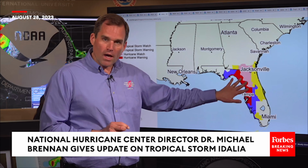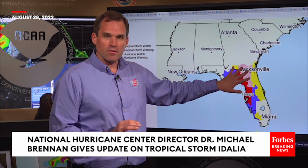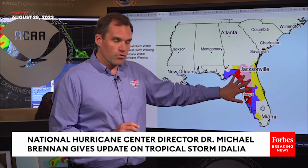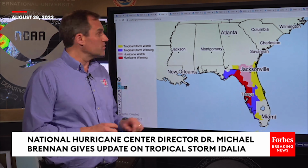We have a hurricane watch in north central Florida as Idalia is going to move across the state and bring the potential for significant inland wind impacts across much of the northern portions of the Florida Peninsula, and then extending up eventually along the southeast coast of the United States.